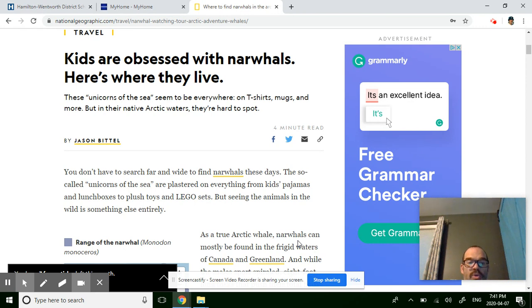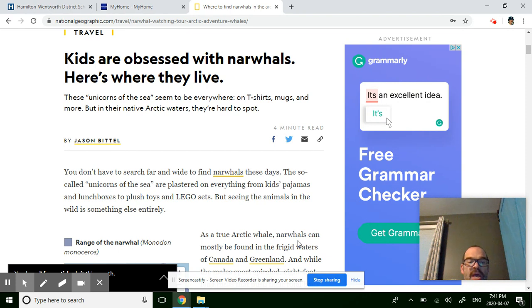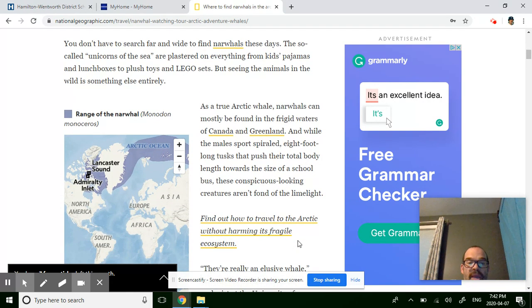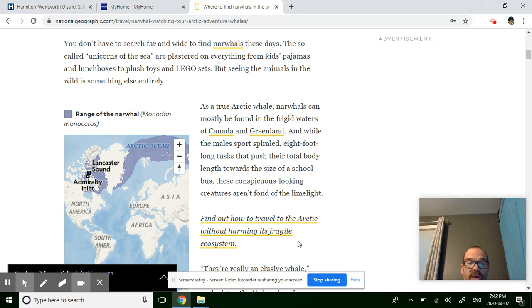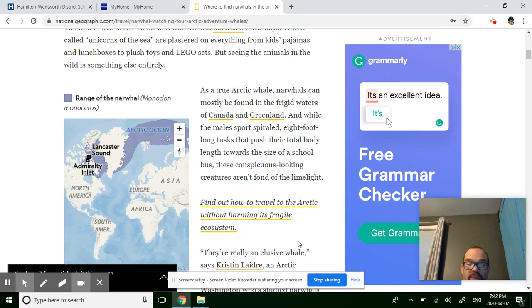The so-called unicorns of the sea are plastered on everything from kids' pajamas and lunchboxes to plush toys and Lego sets. But seeing the animals in the wild is something else entirely. As a true Arctic whale, narwhals can be found in the frigid waters of Canada and Greenland. And while the males sport spiraled 8-foot-long tusks that push their total body length towards the size of a school bus, these conspicuous looking creatures aren't fond of the limelight.